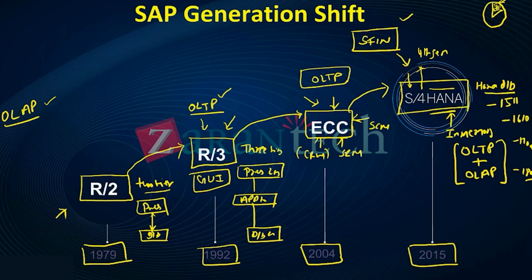Next, we'll discuss what happens when we have moved to S/4HANA. S/4HANA is not only a product. Within HANA also, SAP has a significant journey: they started working on it around 2005 or 6, and the first product was launched in 2010. By using HANA, there are different products available in the market, so we'll discuss those.